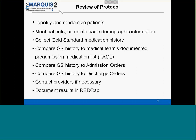So first, identify and randomize which patients you're going to see. You're only going to sample a small number of the patients in your hospitals, obviously. You're going to meet the patients to complete some basic demographic information, collect a gold standard medication history, so what really were they taking before they came into the hospital and what should they be on.